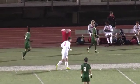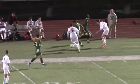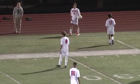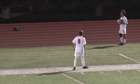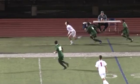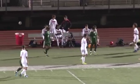Trying to save it. Saugus breaks it up. He just tips it back. Winthrop will let it go out of play and take the throw in. We'll get a sub first. Out before Saugus could make a play. Classical will get the throw in. Popped up, headed out into the Saugus bench area.